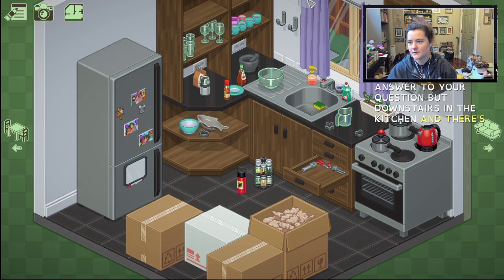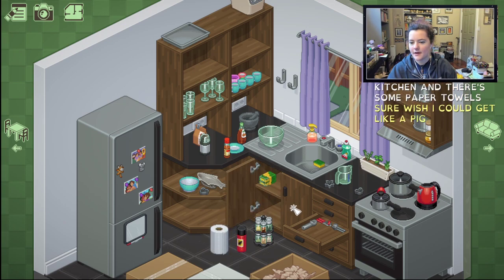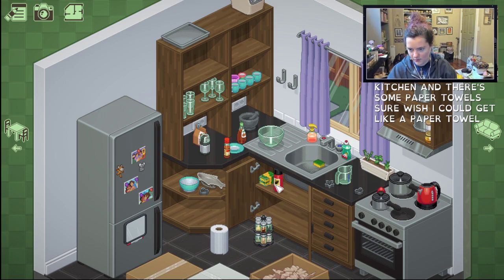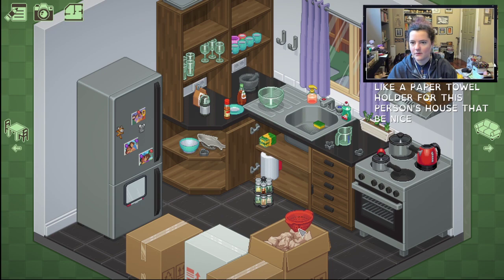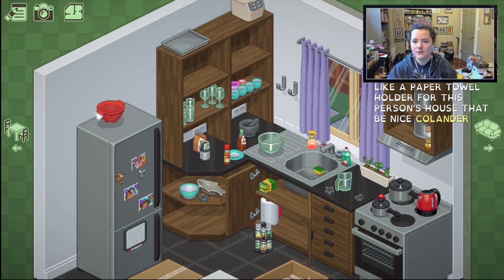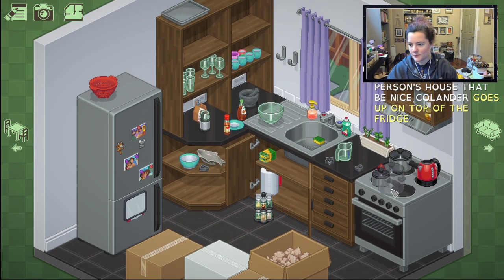And there's some paper towels. Sure wish I could get like a paper towel holder for this person's house. That'd be nice. Colander goes up on top of the fridge as before.